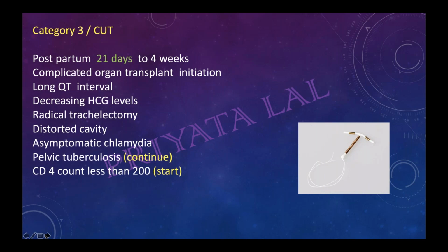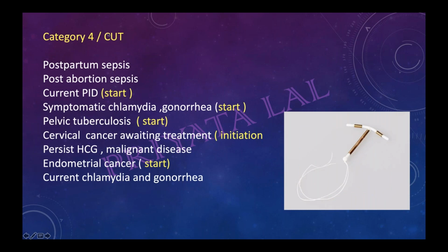Part 2 people, a question can come. This is category 3. This is category 4 for CUT. It is easy to remember. Like any sepsis, we already know in sepsis we will never give: postpartum, post-abortion sepsis. Current PID we will never give. Symptomatic chlamydia, gonorrhea we will never give. So these are all infection, active infection.